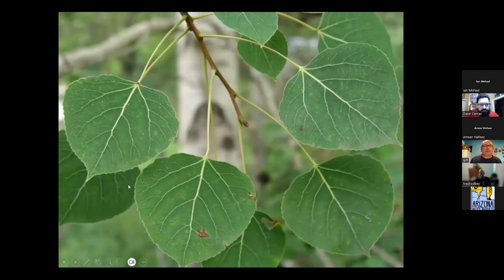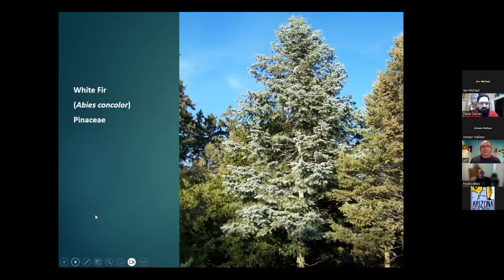Here's what the leaves look like. Quaking aspen and cottonwoods, they're in the same genus together. So their leaves look quite similar. They usually have the white bark. White firs are up here as well.